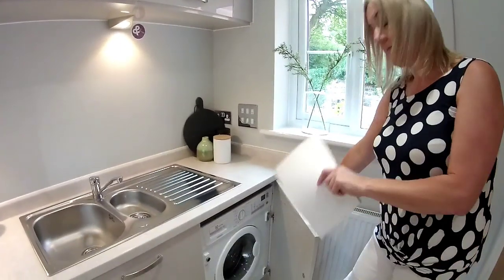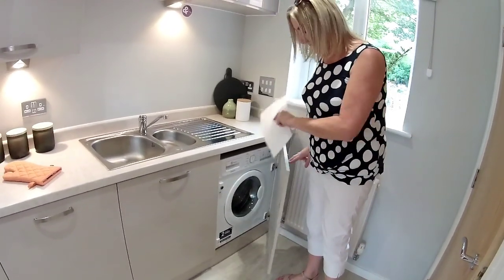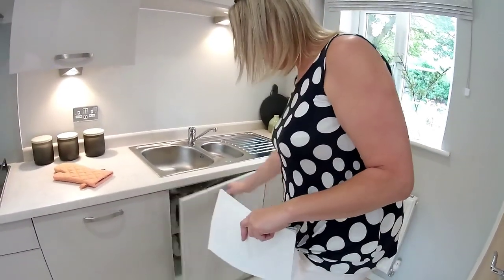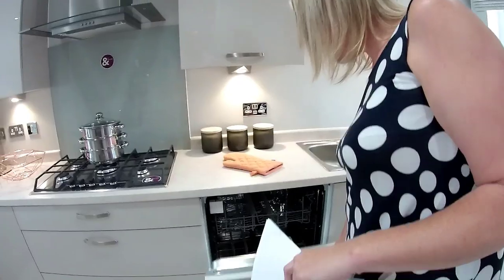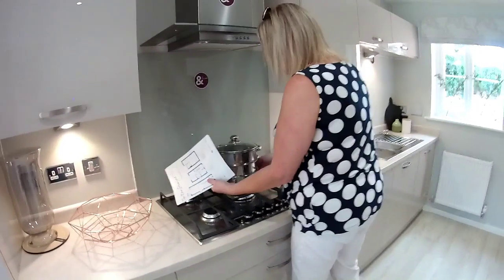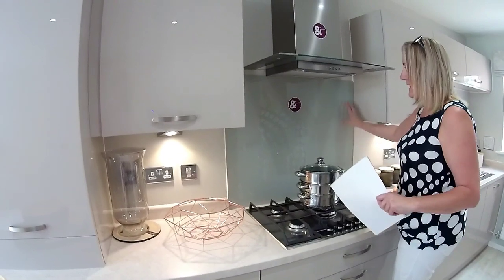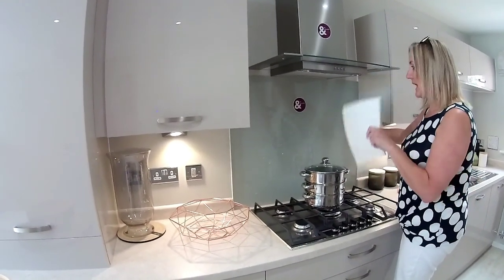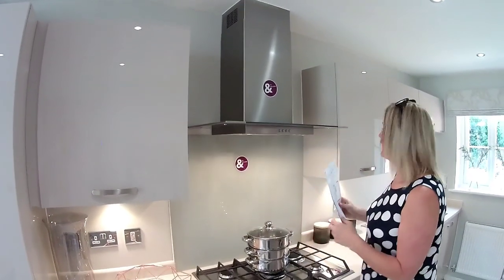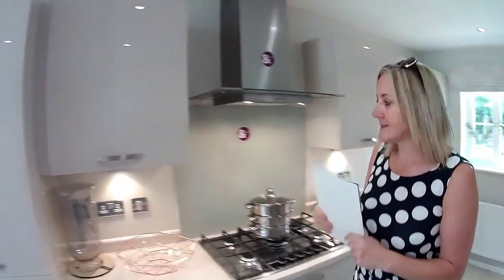Let's have a look. Oh, right, washer dryer then. There isn't a separate utility, so everything's in here. Very compact. It's great to have integrated appliances, isn't it? So we've got cupboards, an integrated dishwasher there, a lovely hob with five rings, and the sticker to say it's included. You've got your big burner in the middle, beautiful glass splashback, and your extractor fan above. All included, that's great, isn't it? Cupboard there at eye line, which is always great.